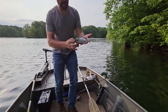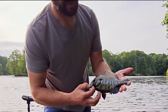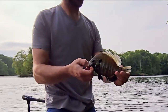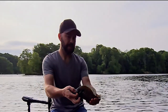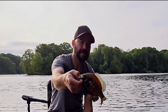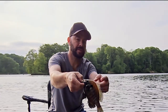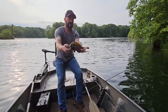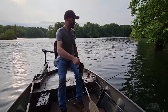So let me show you this fish, guys. This is a bluegill, shellcracker or red ear sunfish hybrid. If I had a bluegill and a shellcracker to sit up here to show you, you could see the difference. But this is bluegill coloration on the bottom. This orange is obviously an identifier of a shellcracker. And it's a big fish. But let me put it back in the water so it can go spawn.